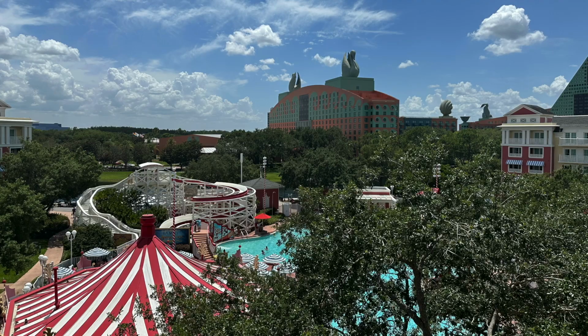Thank you for sticking to the very end. My review is this. I would, 10 out of 10, stay here again at Disney's BoardWalk. I absolutely loved this resort. I really enjoyed our room. I thought it was spacious. The view of the pool, I thought that was really amazing.